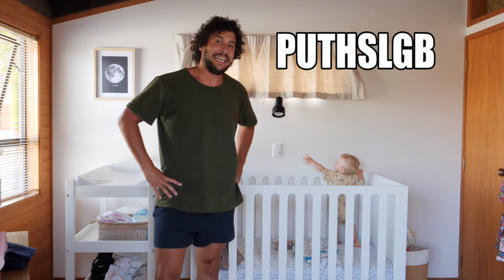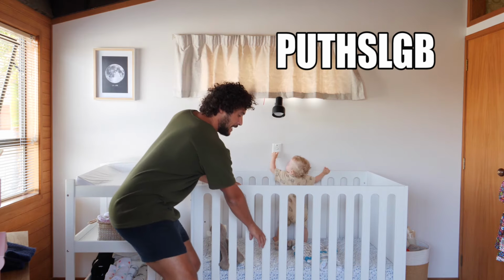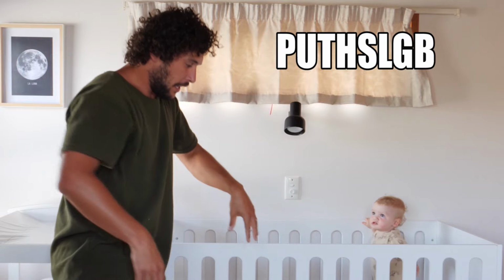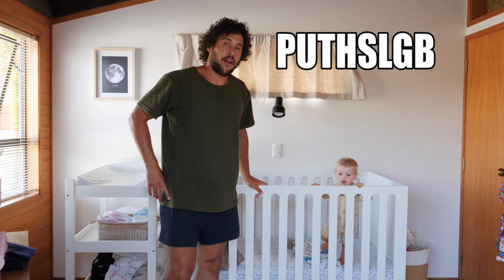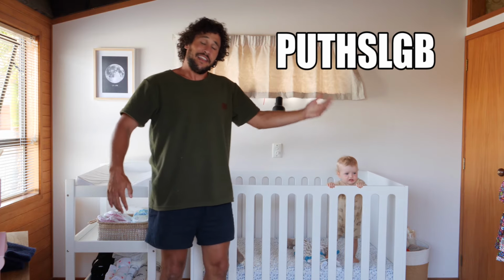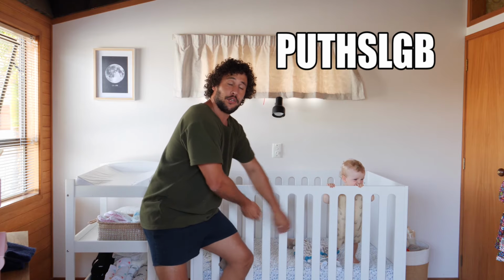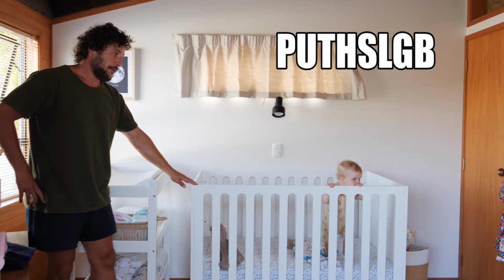L is for leg. PUTHSL, L is for leg. Like, is their leg caught in the cot? Or their arm, and it's been stuck out there, and they've actually been legitimately crying about that, but you've been ignoring them because you've been letting them have a cry, and then you come in and you're all like, oh crap, and you quickly put that leg back in and just back away and never tell your wife about that one.